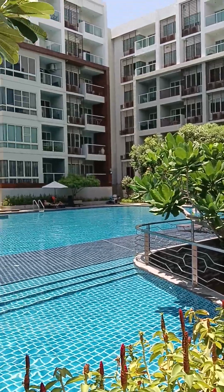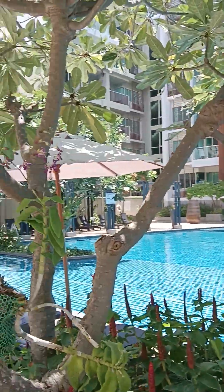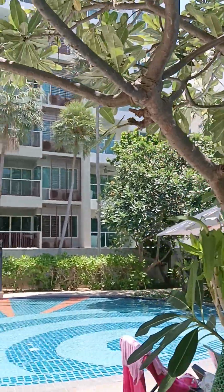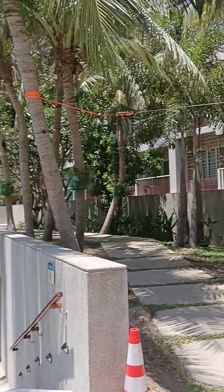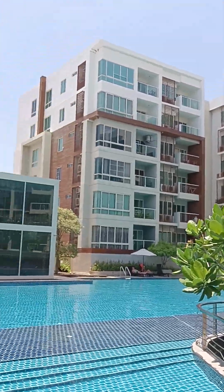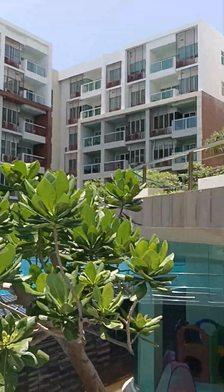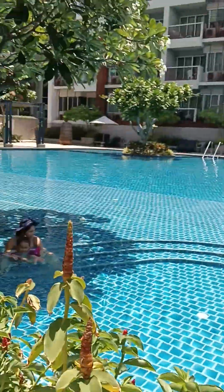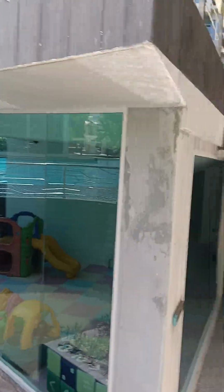The Secraze Condo, Khaotakieab. It's approximately 460 rooms. It has four buildings, A, B, C, D. And it is the kids' club.